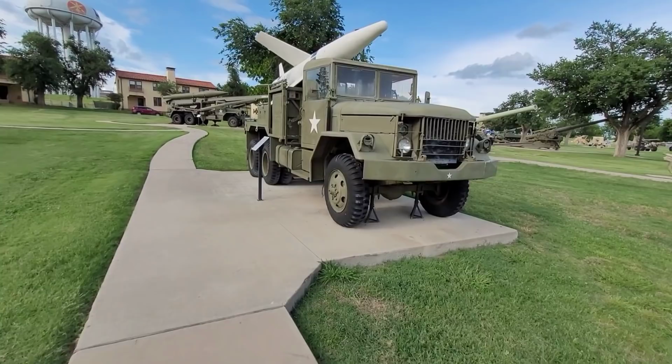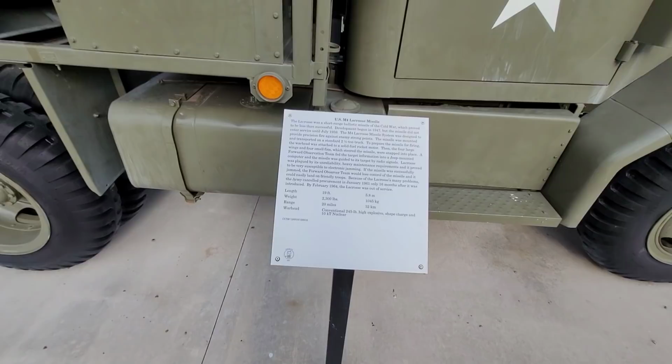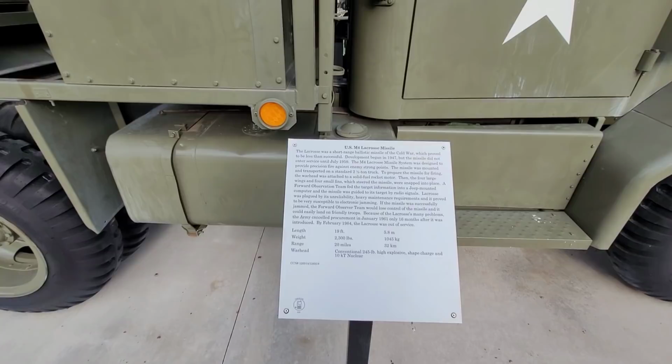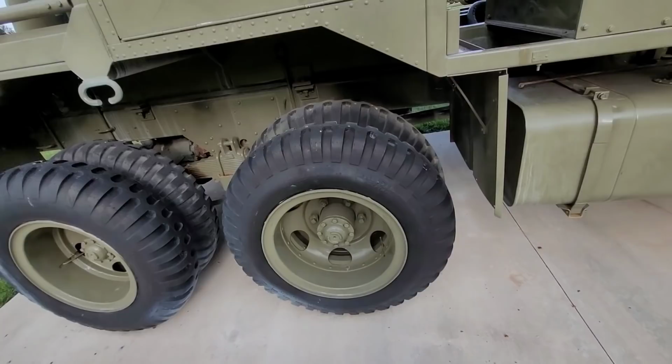All right, let's see here. The M4 Lacrosse missile. 20-mile range. Warhead was a conventional 245-pound high explosive shaped charge and 10 kiloton nuclear. This was a nuclear weapon, huh? Wow. All right. It had lots of problems, so they canceled it. That doesn't surprise me. Armstrong Heatmaster. That's crazy, these tires, right? Oh, they're flat.